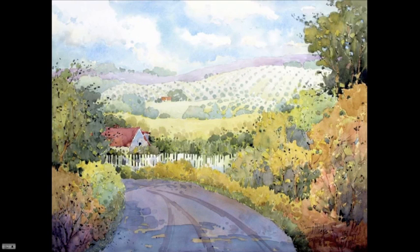I want to ask this other question we just got to because I think it ties in nicely to what you're talking about. Jasmine asks, although you paint from a reference, do you plan exactly how it's going to be from start to finish, or does it just develop as you go along?